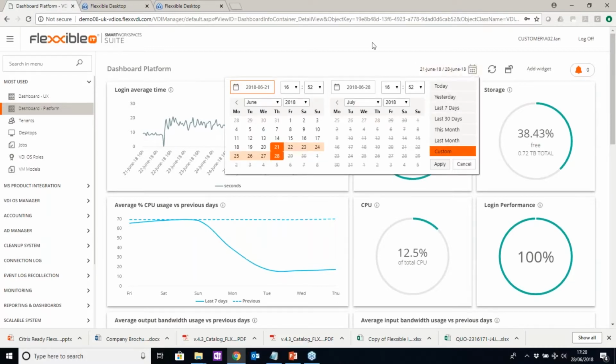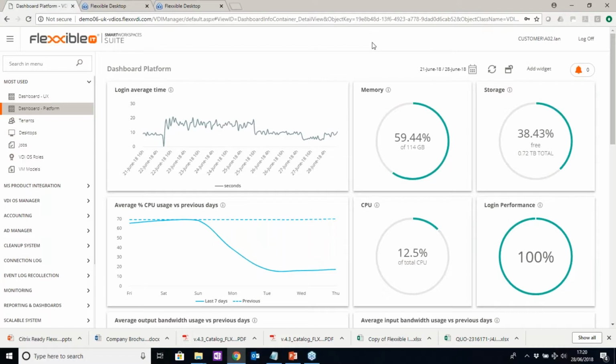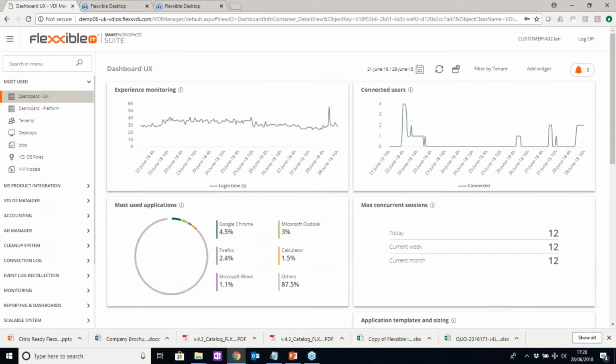This is a completely customizable console, so I can move these widgets around. I can tailor it to provide the exact view that's relevant to my own requirements. I can add and remove widgets, so I can add all sorts of data points, again based on the requirements that I have and the things that I need to review.